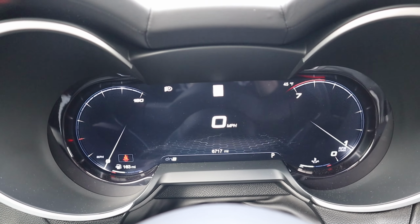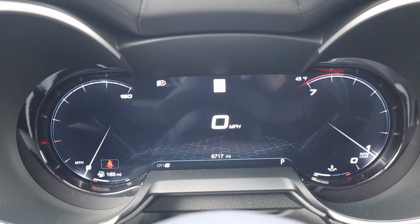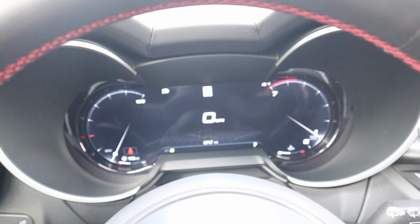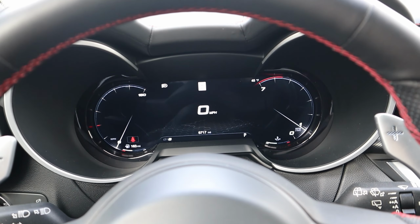You can't do like a full screen maps or anything like that, but it's a nice refresh, and it's cool to see this type of technology in the Stelvio, which has typically been a little bit late to the game in getting some of these updates.